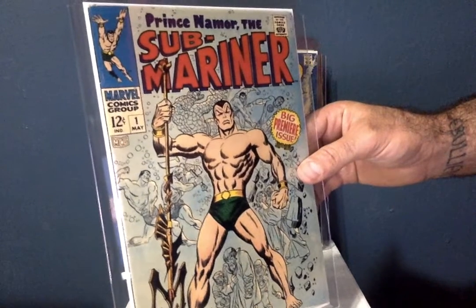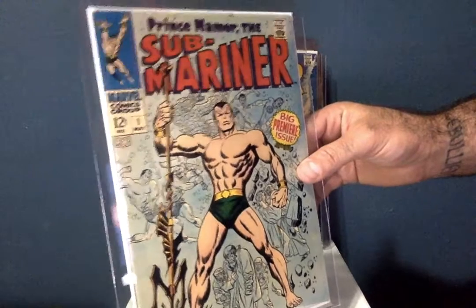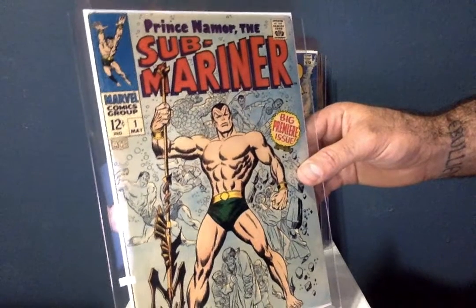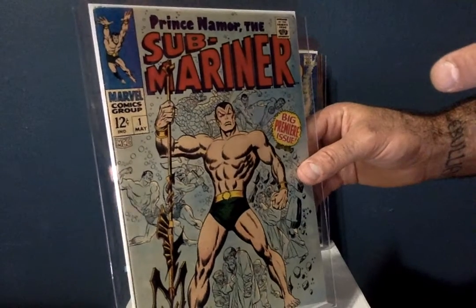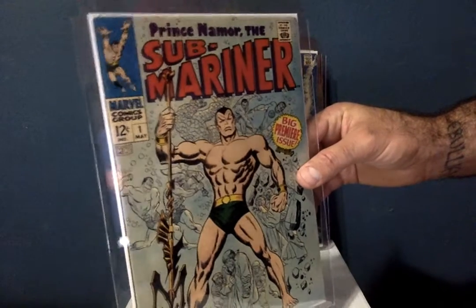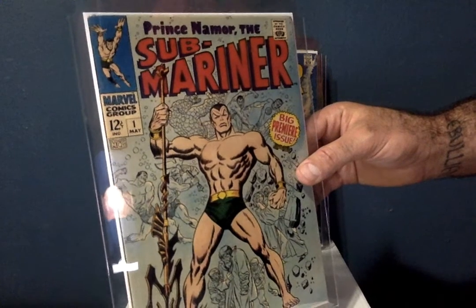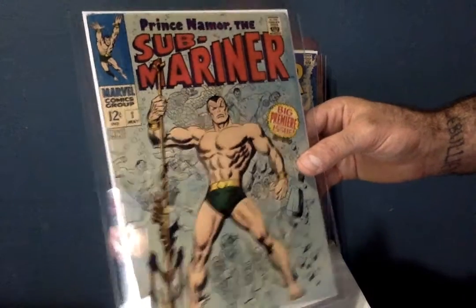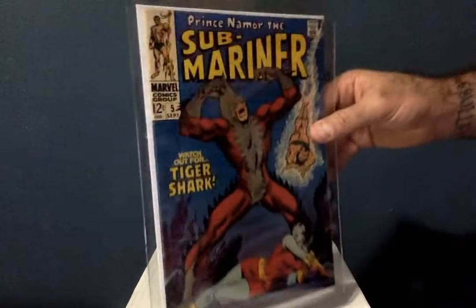So CGC 6.0. I have another copy of this, so I was just happy to get this. I was super glad. But if you get a chance to pick this up, you can pick this up relatively cheap. This is a great comic. It's Namor number 1, 1968. Unbelievable artwork by John Buscema. You can't go wrong.